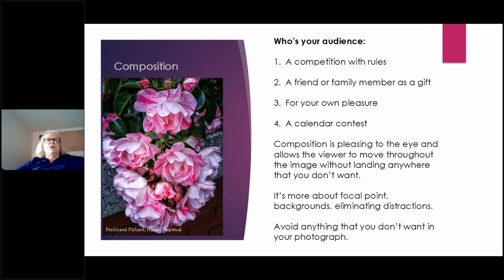And then try to avoid anything you don't want in your photograph, right? So really look around your frame on your phone and look to see what's in the frame. And go a little bit further so that when you go to crop it, you keep the things you want in the photo.